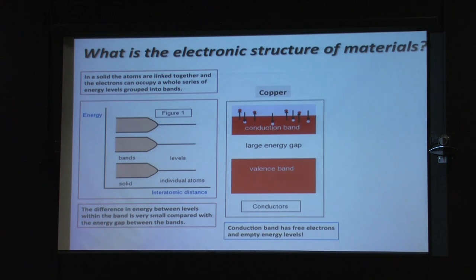Why? OK, so it's because it's got a lot of free electrons here in one band. The minute you have lots of free electrons, they can move when you apply a field. What do you mean of one band?